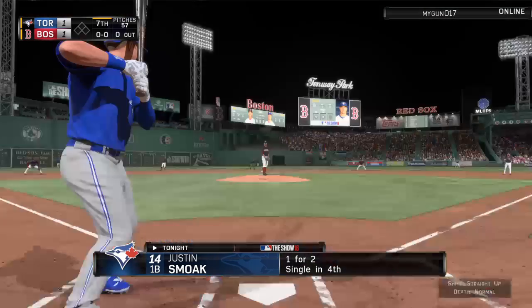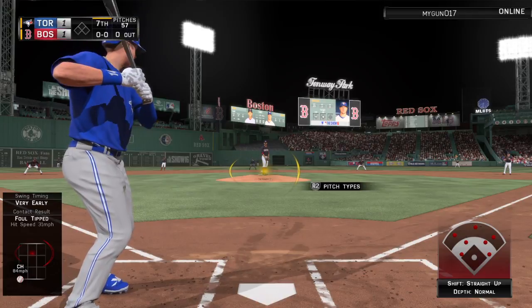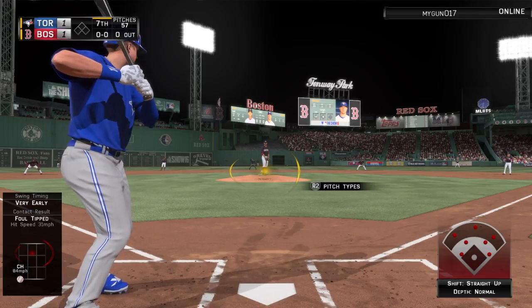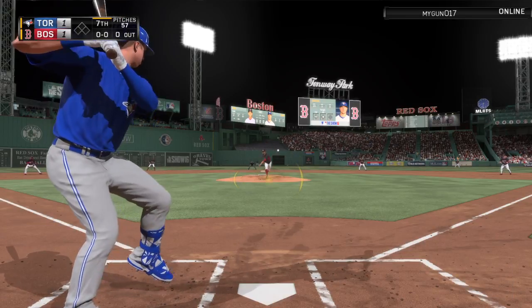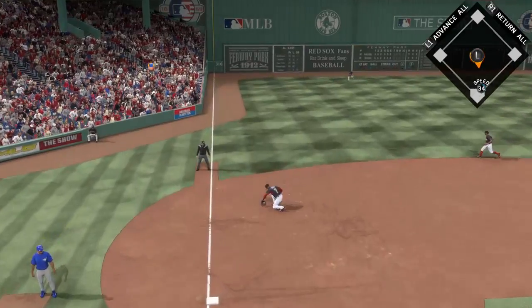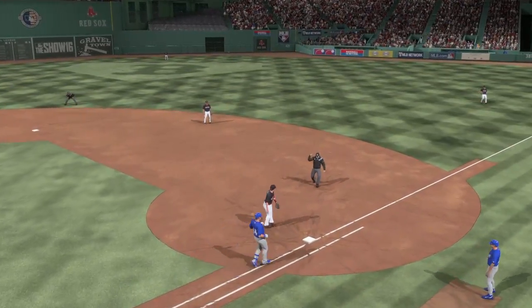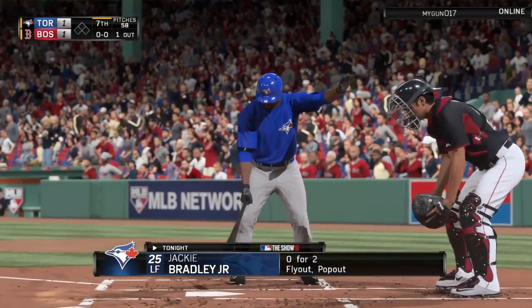Justin Smoke will dig in. 1 for 2. He grounded out the first time and followed that with a base hit in his second plate appearance. Grounder down the line at third. And the throw to first is in time, so the leadoff man is gone here to start inning number 7.